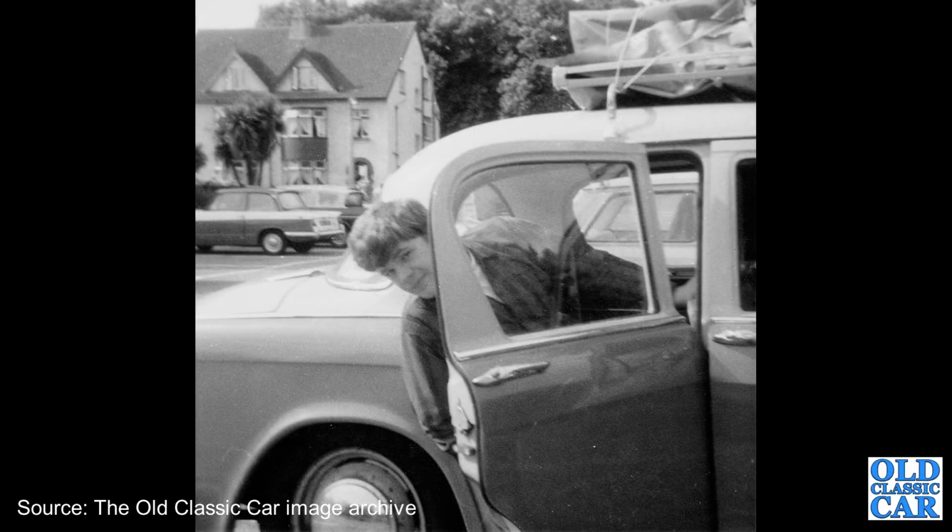Back to Hillmans, and the young lad clambering out of the back of the family's Series 3 Minx. In the background, we've got a two-tone Herald, possibly exhibiting a little bit of tuck under on the rear wheels there, or it might just be the photograph, and there's an Anglia alongside that.